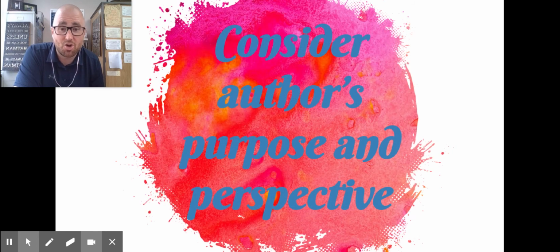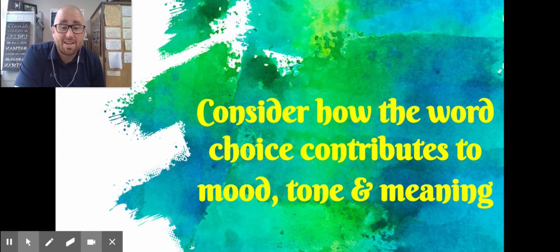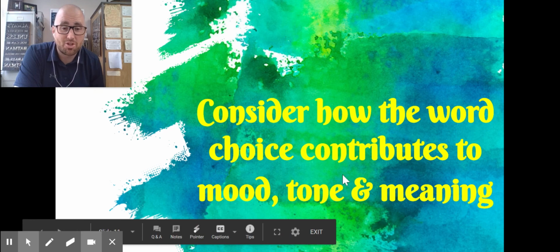And then we want you to consider author's purpose and perspective. Why is the author writing this? What information are they trying to get across to you? What's their perspective on what they're trying to present in the article or in the book? And then finally, consider how the word choice contributes to the mood, tone, and meaning. That means when they select different words or describe the setting or characters using different words, how does that influence the mood, the tone, and the meaning of the section and book and article that you're reading?